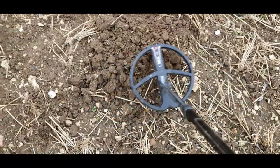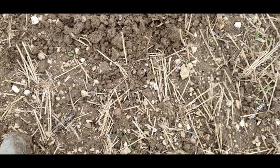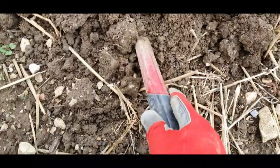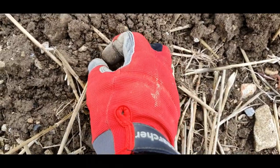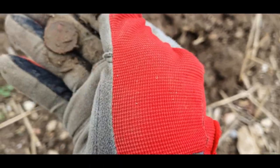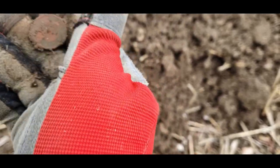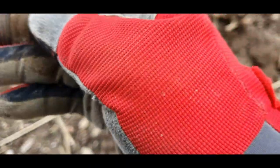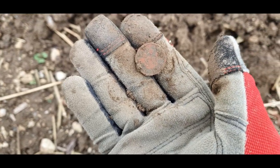Alright guys, next one is in there somewhere. If you can hear that. Sounds like quite a good signal. Let's get the pinpoint up. See if we can find it. There it is. It's a coin. Oh, looks like it might be a modern one actually. So threepence, you want to call it? Yep, threepence. Oh well, first coin of the day though. Hopefully get some older ones than that by the end of the day. Alright, see you on the next one.